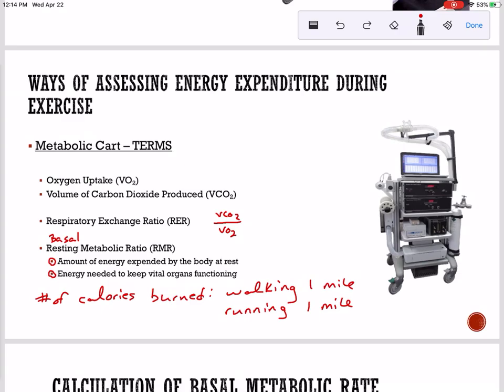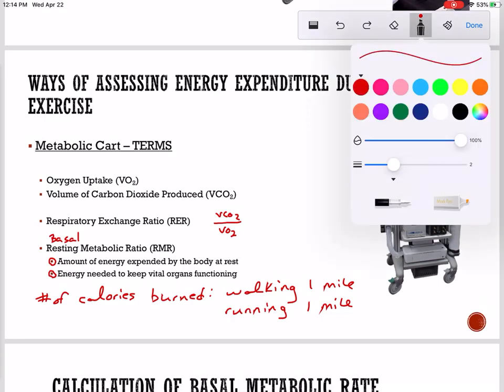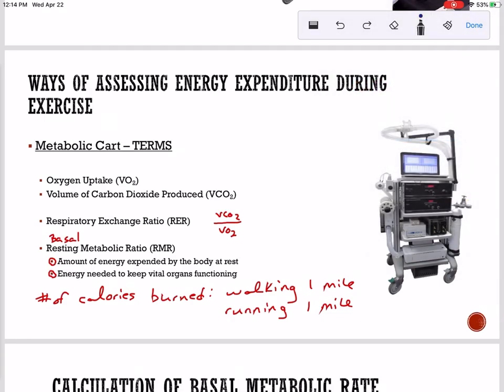vital organs functioning. So if you were to sit on the couch all day, not that you would ever do that, but if someone was to sit on the couch all day, their body is still burning calories because it takes energy to keep the heart pumping, to keep the liver filtering blood, to keep all of our organs working. You might be surprised at how many calories it takes just to keep our basal activities alive.